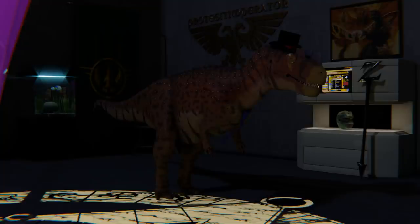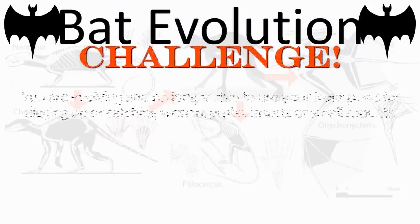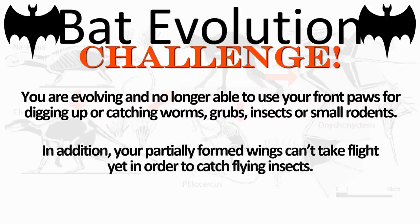Now, I got a bat challenge for you. Yeah, I do. I got a bat challenge. You ready for this? I don't even know what that is, so probably not. Here's our bat challenge. Stick with me. You are evolving and no longer able to use your front paws for digging up or catching worms, grubs, insects, or small rodents. Okay, that's a problem. It gets worse. In addition, your partially formed wings can't take flight yet in order to catch flying insects.